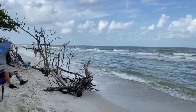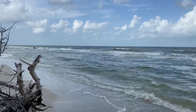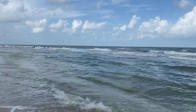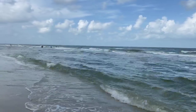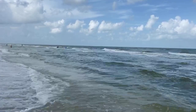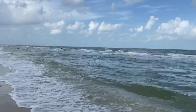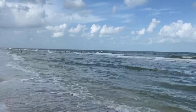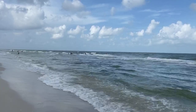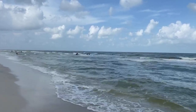That breeze feels really good coming in off the Gulf. Nice change. There's people out there braving the waves, braving the rough surf. I mean, this is nothing compared to the other coast of Florida. This is tame compared to the Atlantic side of our state.